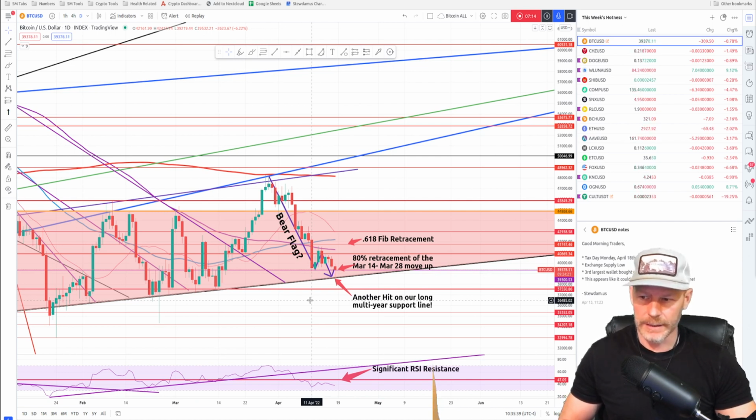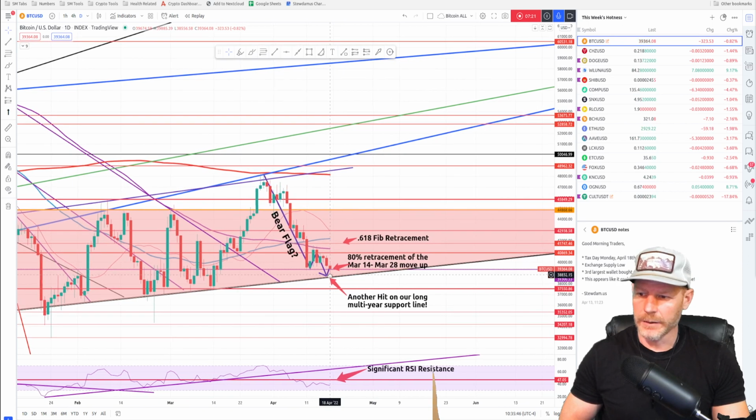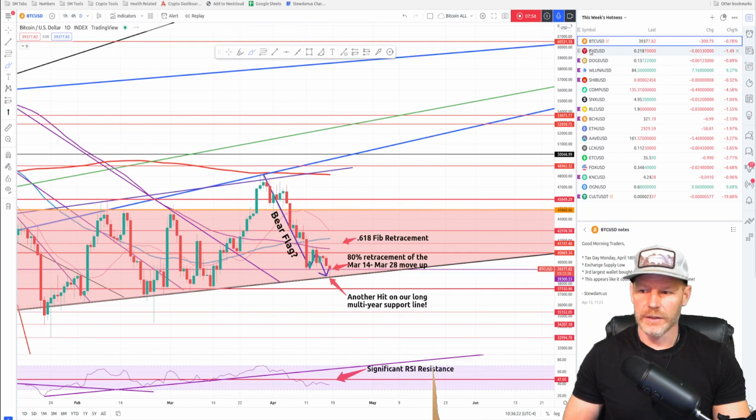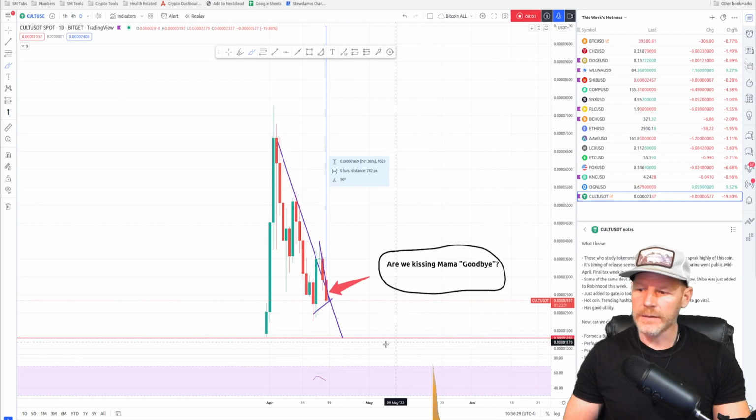So I'm glad to see we tested it and then bounced hard, and I have now formed this kind of hammer pattern candle. However, I just don't like to see us down here. We don't want to be testing this thing any longer, or it will break. So we have to watch this carefully, guys. This is not irrelevant to the price action of any of your cryptos, even those that appear to have gone a little bit rogue, such as Wrapped Luna here in my last week's hotness list. All right, we've hit our target there, and it's taking off, but it's not going to be outside of the Bitcoin price action. So we always have to keep our eyes on the lead dog here, because if the lead dog goes off the trail, so do we. And that is the biggest concern.